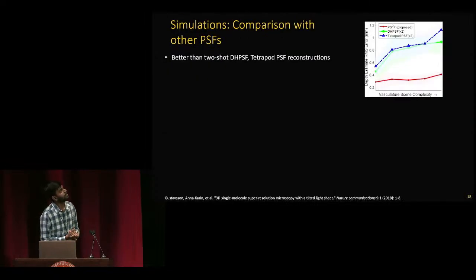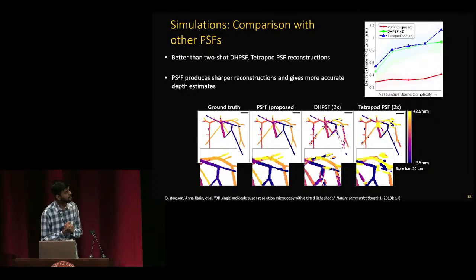Furthermore, we compare with other PSFs, such as the DHPSF and the Fisher-optimized tetrapod PSF. And we compare them with two-shot captures. And we see that for simple vasculature complexity, we have about a 2x gain in depth error and about a 3x gain for highly complex scenes. Here's an example of a scene where I'm showing you the ground truth depth map and the 3 reconstructions. We can see that the PS2F produces sharper reconstructions and gives more accurate depth estimates.